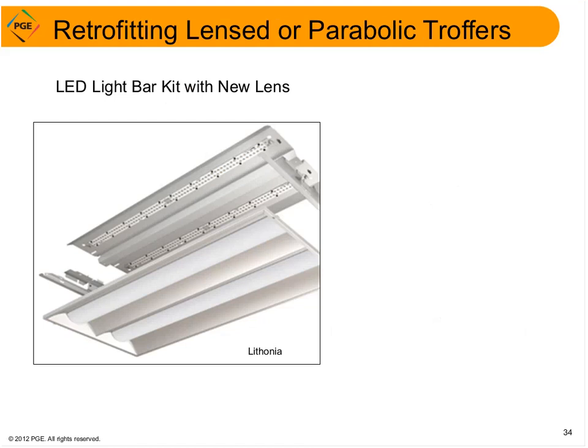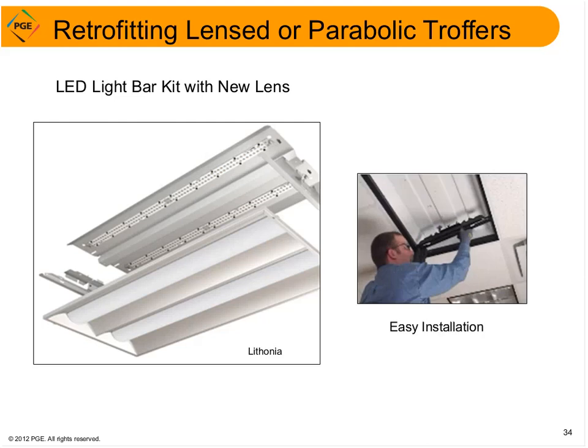A much better approach when using light bars is to use a kit. And this comes with a new, modern, more efficient lens. So this one from Lithonia has a lens that matches their popular fluorescent fixtures like the RT5. From below, it's hard to tell which is which, so you can mix and match LED with fluorescent if you wanted to. There are a lot of companies that make this type of kit with many lens options available. These kits cost from $100 to $150 and can be very easy to install. Lumens per watt of 90 or higher is very common.